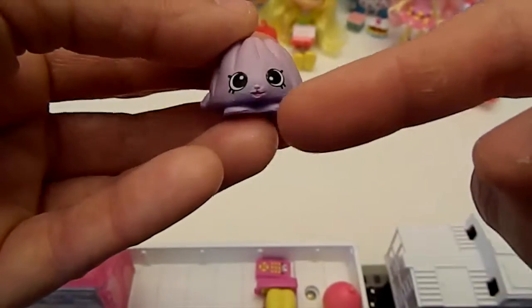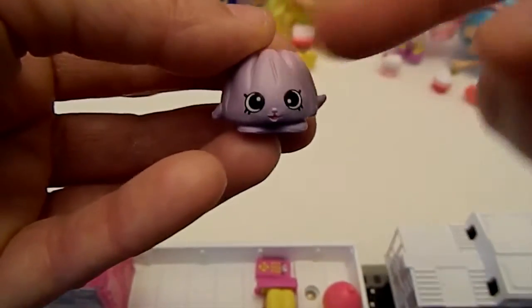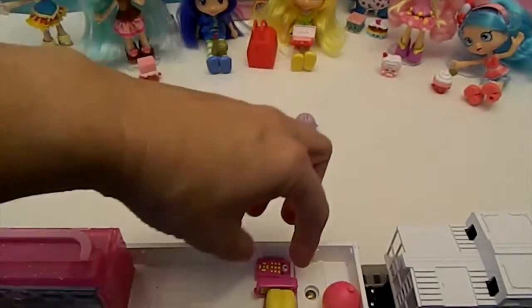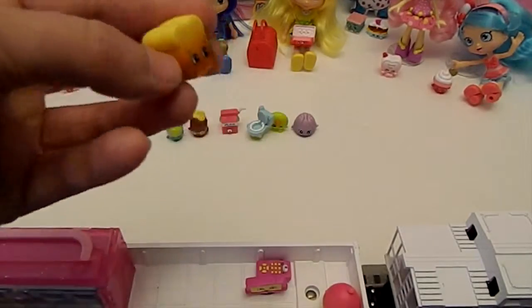But look at how this one has a little less dark purple and more light purple. I think it's cool how they do that, because each one is going to be painted a little bit different. And it's even got some pinkish on top. And this one is new.